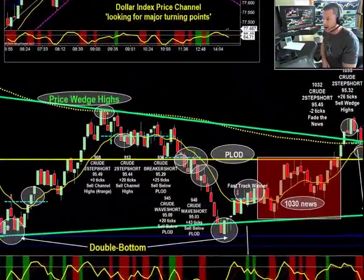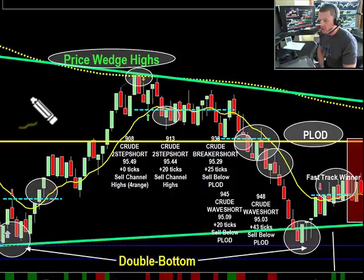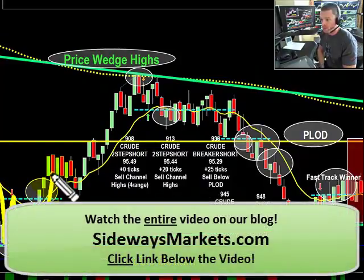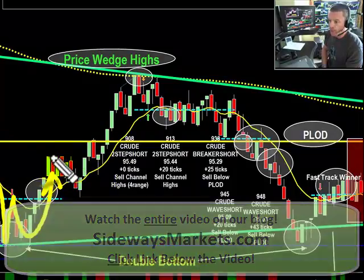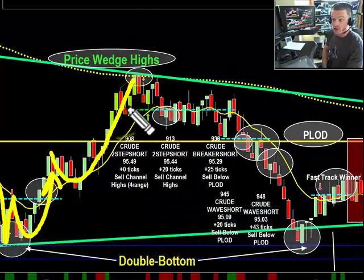So we begin our day here, and you can see at the low of this channel, we did have a two-step pattern long. Okay, there was a two-step pattern long there at 8:30, very slow at that time, and we end up chopping around up to the high of the wedge.